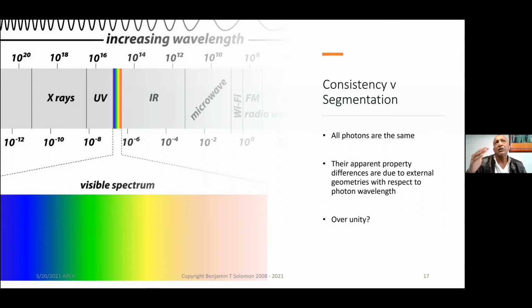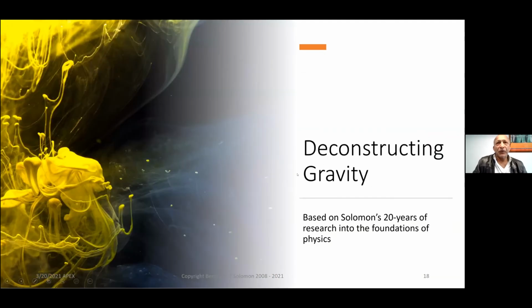That's because nature is very exacting about conservation of mass energy. But there is a way, in a later session I will explain to you, because all photons are the same, there's a way of converting and getting more energy out of a photon than is actually visible. So let's go to the next part, which is deconstructing gravity.